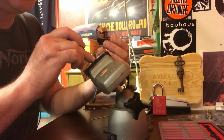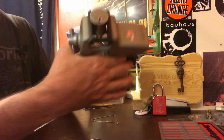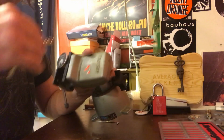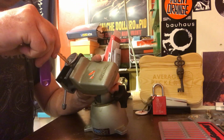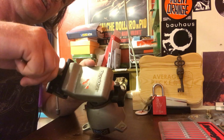I think that tail piece is pushing into the back of the lock, but I'm just gonna check real quick to see if it's to a point that it's hindering the lock. It is hindering the lock. There we go.